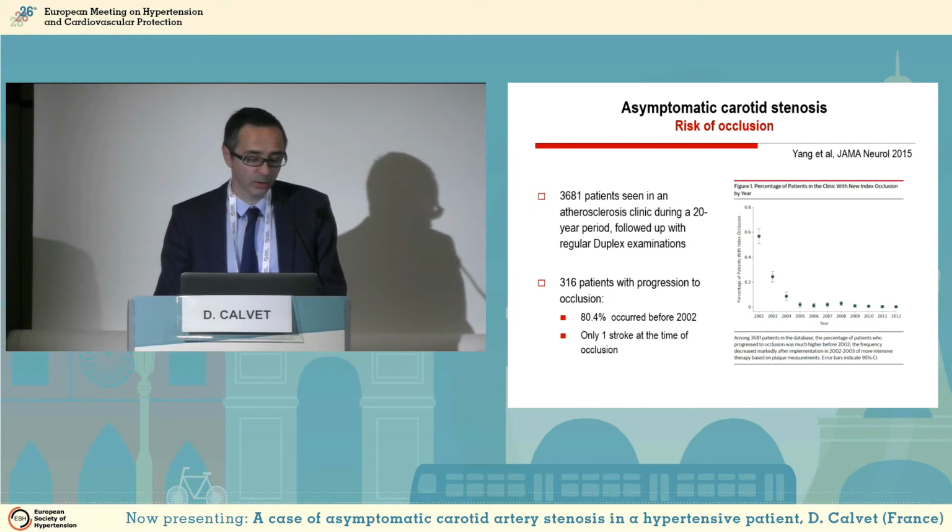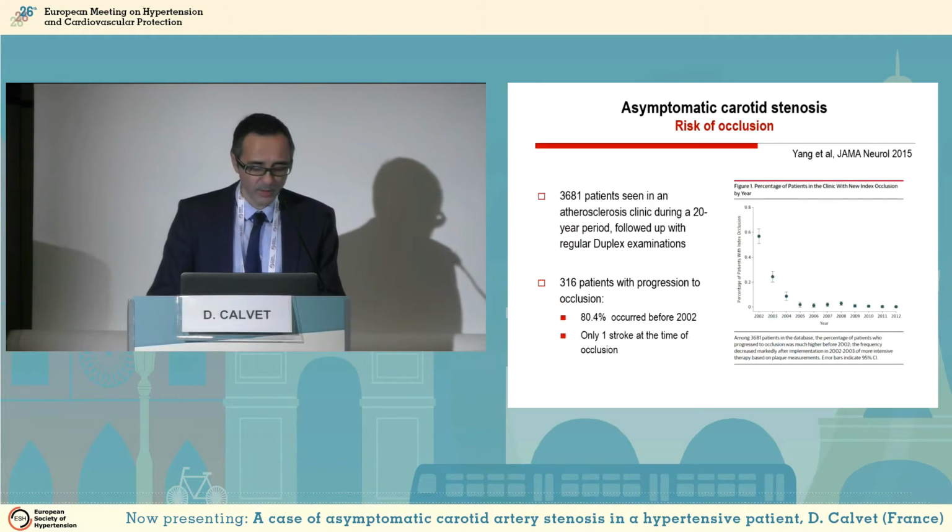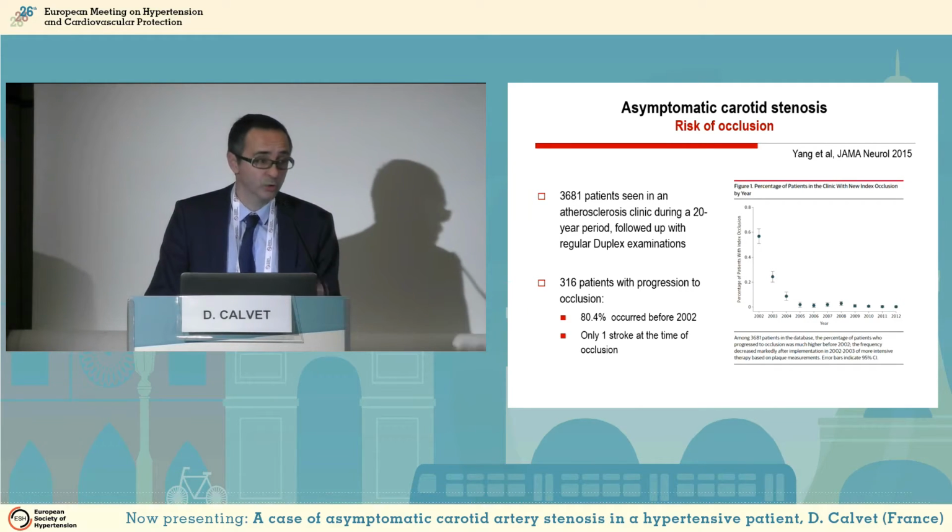And to conclude on the statin effect, maybe we can detail this study a little. It was a large study which included more than 600 patients. They were seen in an atherosclerotic clinic during a 20-year period, and they were followed up with regular Doppler examination. They identified more than 300 patients with a progression up to occlusion. And interestingly, almost 80% of occlusions occurred before 2002, so before the era of statins.